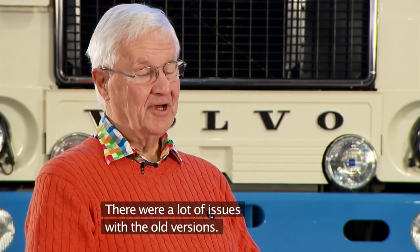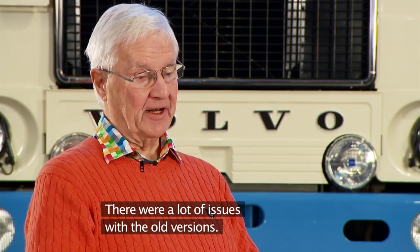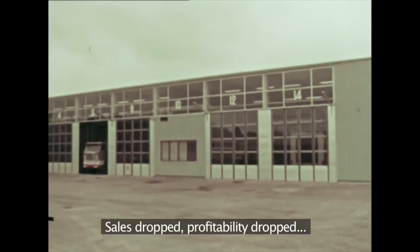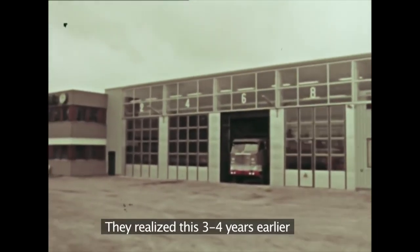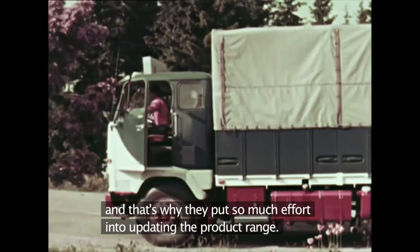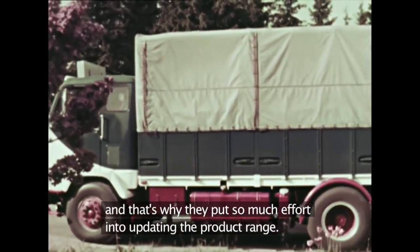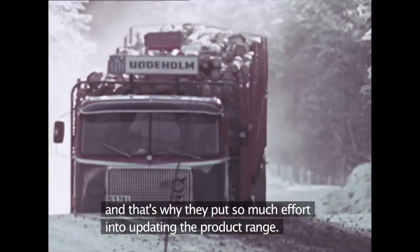Man hade alltså väldiga produktproblem med de gamla modellerna. Försäljningen sjönk och lönsamheten sjönk. Och det hade man ju upptäckt redan en 3-4 år tidigare, vilket gjorde att man satsade väldigt, väldigt rejält på att förnya det här programmet.